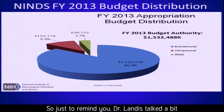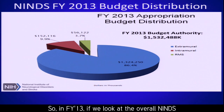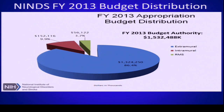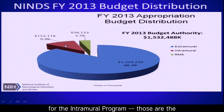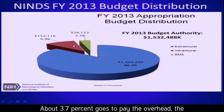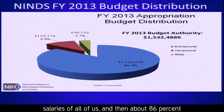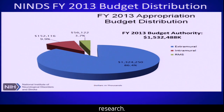So just to remind you, Dr. Landis talked a bit about our budget yesterday. So in FY13, if we look at the overall NINDS budget, here the reddish or orangish slice is for the intramural program. Those are the laboratories here on campus. That's roughly 10% of our budget. About 3.7% goes to pay the overhead, the salaries of all of us, and then about 86% goes out in the form of extramural support for research.